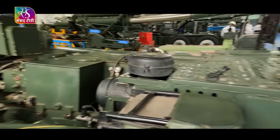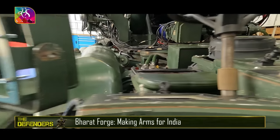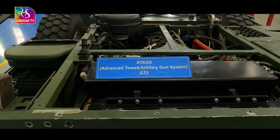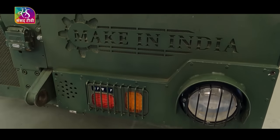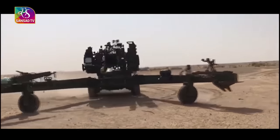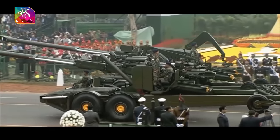The advanced towed artillery gun systems, or ATAGS, that Bharat Forge developed with DRDO is touted to be the most modern artillery weapon system in its category. The ATAGS artillery guns are 95% indigenous, thus making it the true embodiment of Make in India for the world. The entire weapon system was developed and proof tested in a record period of less than 2 years. The government showcased this future battlefield system in Republic Day Parade in January 2016.